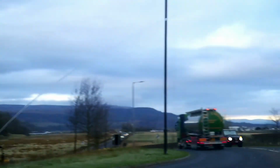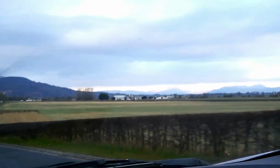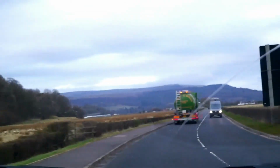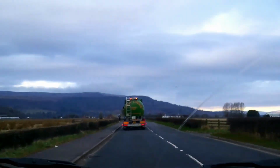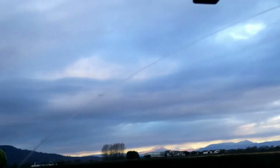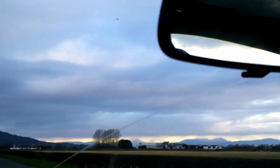Here we go, this is a long road. Not been down here for a long time. The sun on the hills away over there looks lovely. This is also the way to get to Fallinch Farm, the butchers. They sell meat and everything. It's just over there on the right hand side. Fallinch Farm.